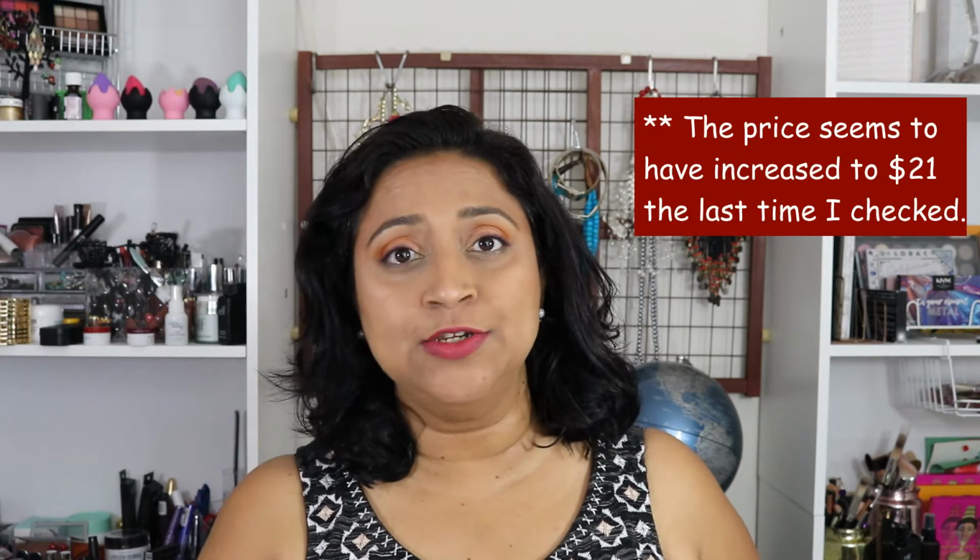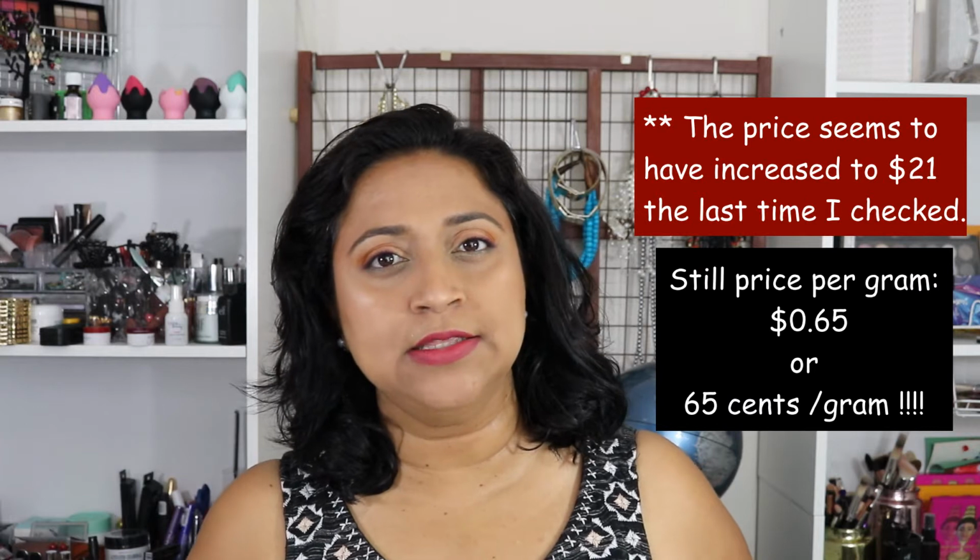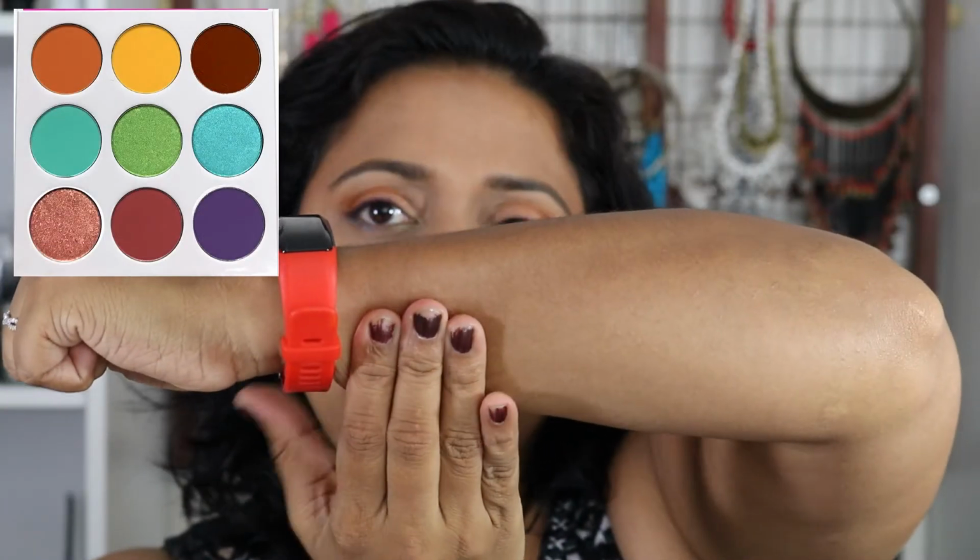Now, getting to the price, I told you guys these are drugstore prices. So this whole thing, the 32.4 grams of shadows, retailed for $17.50. Juvia's Place does charge you a shipping. It is nothing crazy. I paid somewhere under $4 for shipping, and I purchased the palette during their Labor Day sale. It kind of came out to be about $16 and some change, including the shipping and taxes, which is fantastic. So let's swatch the shades.